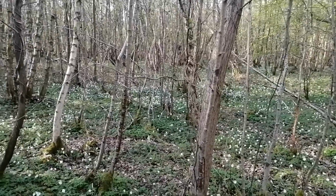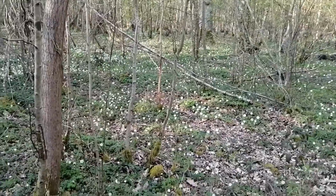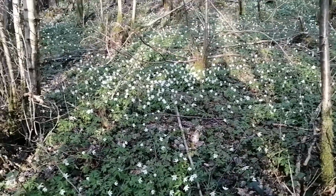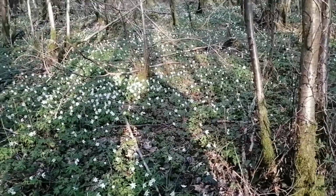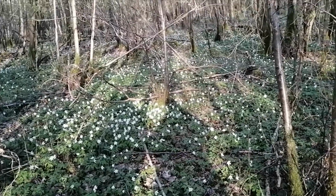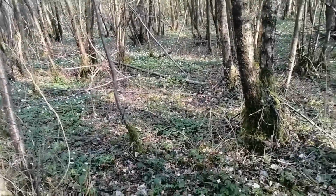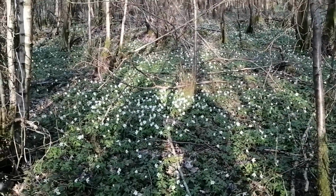Here is another dense patch of milkmaids, which is a local name for wood anemones, and loads and loads of them. This is the densest patch of wood anemones I have seen anywhere today, and they are, I would say, overlapping. They are not just 1 centimeter apart, they are overlapping in this part of the wood. So obviously they're getting a lot of sunlight. They are all overlapping here. But this patch that I just showed you is the most, it's literally overlapping.